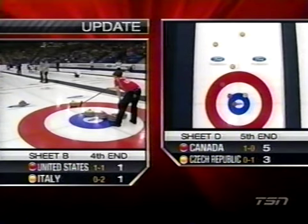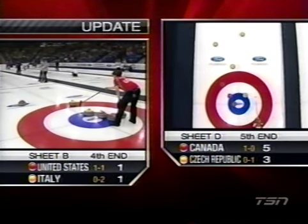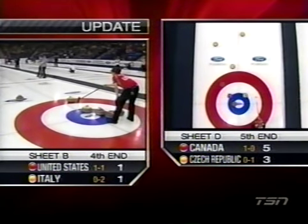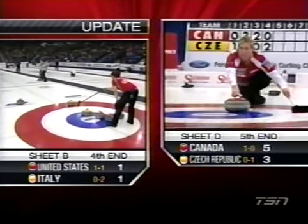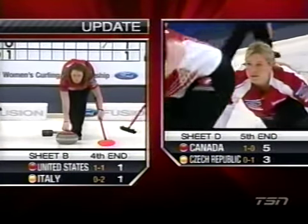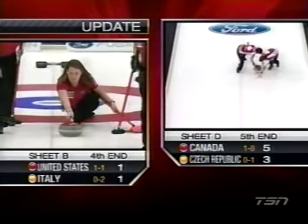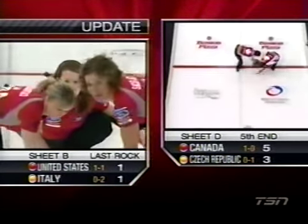Backline. Backline. United States and Italy as they play in the fourth and run back double for a bunch, it looks like, for the U.S. Is that right, Kath? Well, it is, but Diana Gaspari made a great shot on her first one. That's the yellow shot stone that you see, Vic. She was trying to throw a guard on her second one. Yeah. It came deep, and that's allowed Debbie McCormick a chance to get out of this end with a bundle. Allison Pottinger is holding the brush.